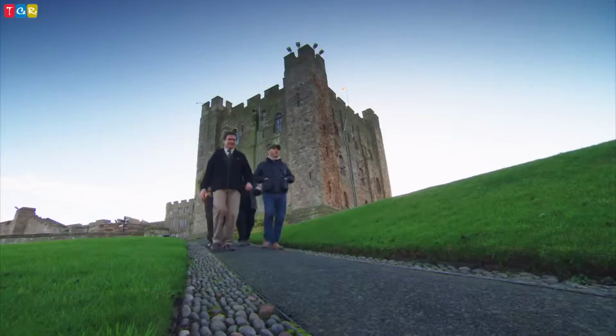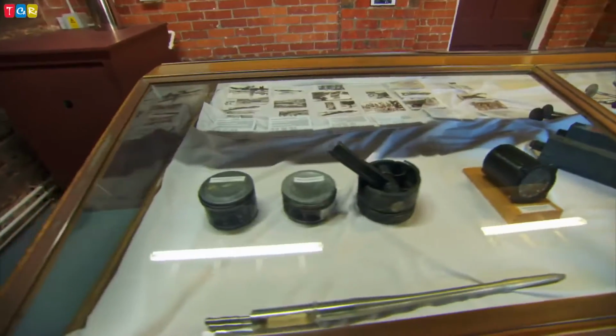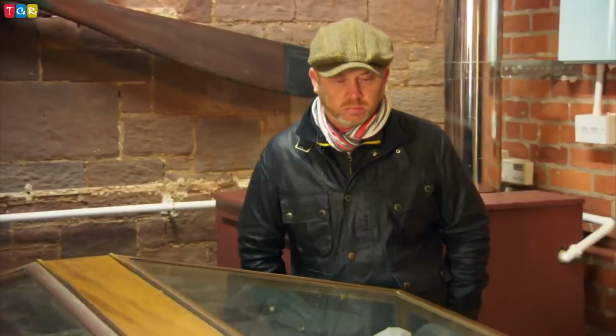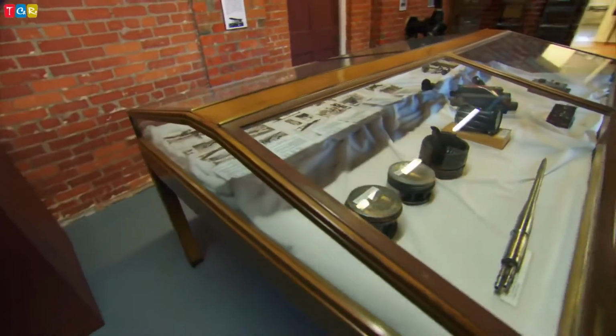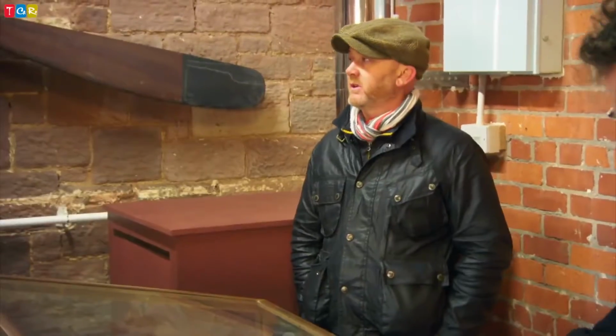Hopeful for a sale, Francis and Chris lead Drew to one of the castle's many outbuildings. Okay, more or less in exactly the same condition. Do I want these? I think it's just going to come down to price. They'd have to be so competitively priced. I mean, give them away, because otherwise they're just a problem.